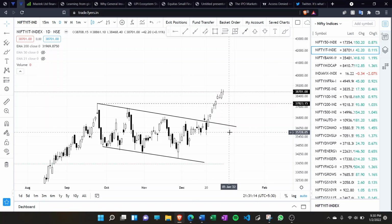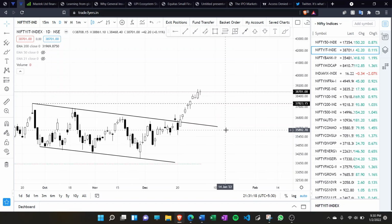So if you want to trade, look for trades in the IT sector because it is the strongest one right now.